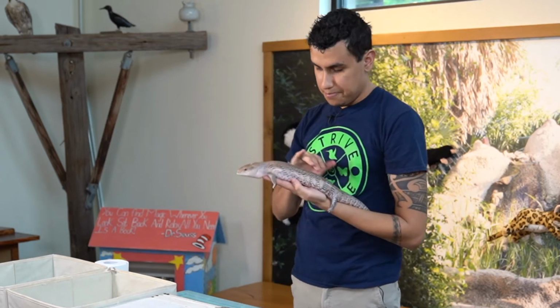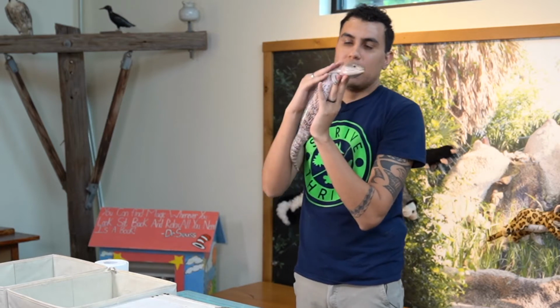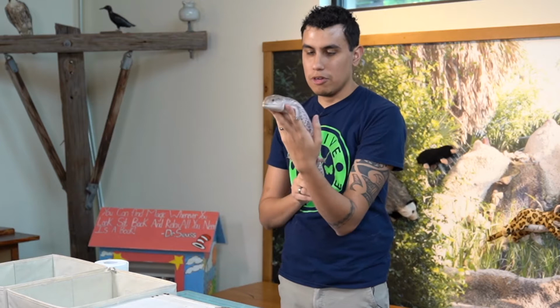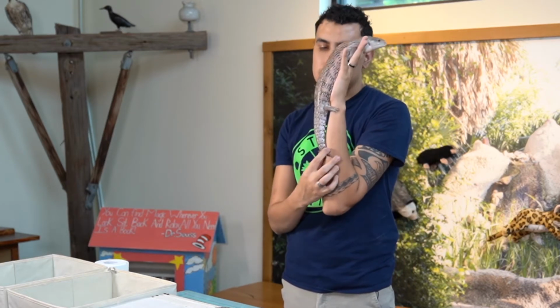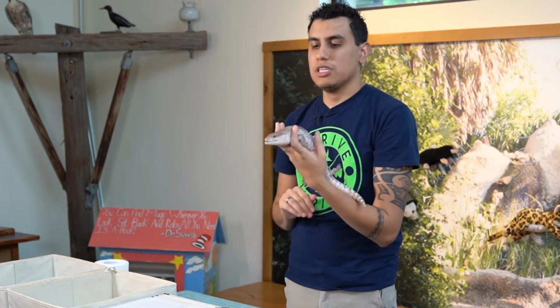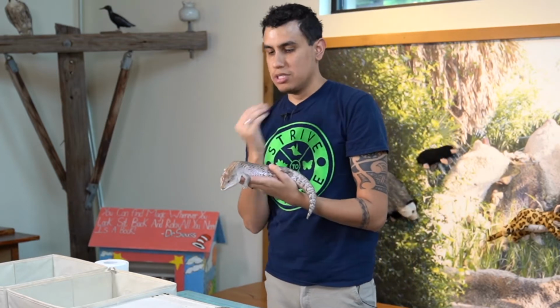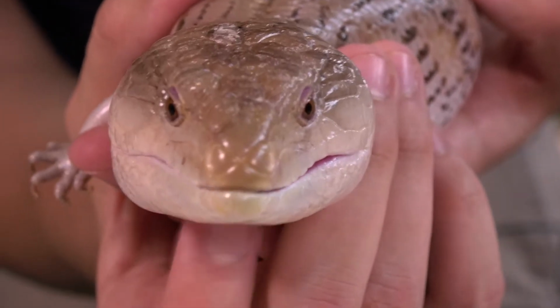Nice, pretty little girl. Now, the Australian blue-tongued skink, a couple of facts. It can live anywhere between 15 to 18 years in captivity, and it can grow to a max length of about 1.5 feet, and that is including this long, nice, pretty tail you see here. Now, one of the coolest features about the Australian blue-tongued skink, just like the name suggests, is that bright blue tongue that it has in its mouth. Let's see if we can get her to show that a bit. There we go, good girl.